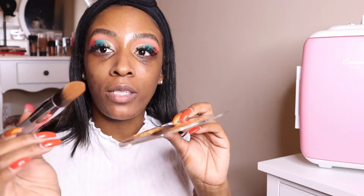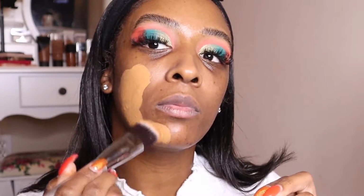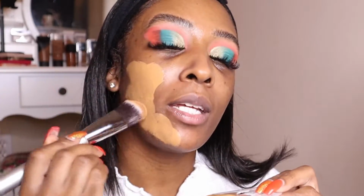So I'm going to use my foundation brush. I'm going to go in with this color first because I just feel like it's going to be good. Maybe I lightened it too much. Let me blend this in. Okay, so I went ahead and added my own foundation because the shades are just a little bit too light. So now we're gonna go ahead and conceal the under eye.